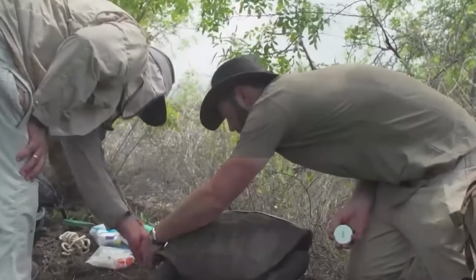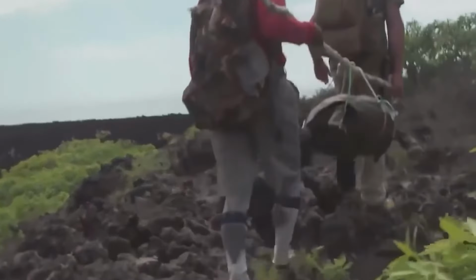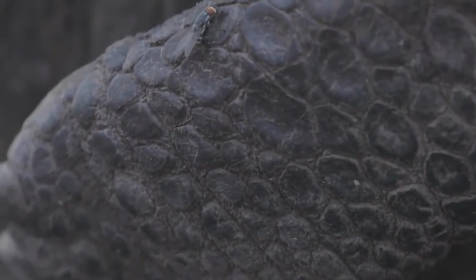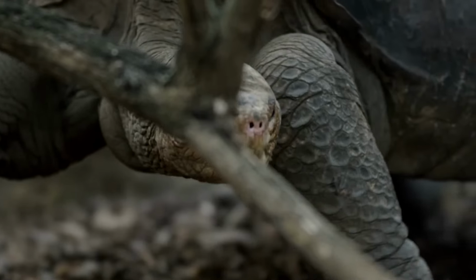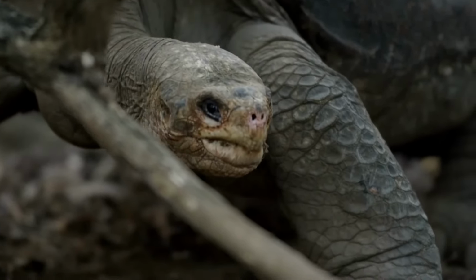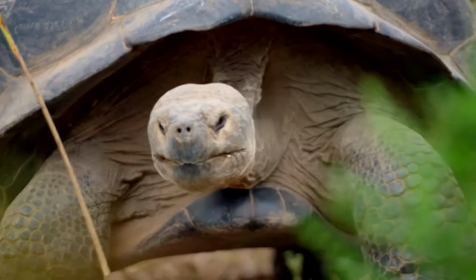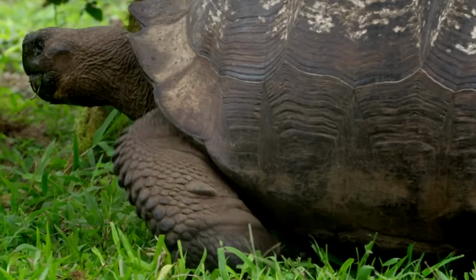But as it often goes, human activity threw a wrench in the works. Back in the 19th and early 20th centuries, sailors and whalers hunted them heavily, not to mention the invasive goats brought in that nearly wiped out their food sources. By the mid-20th century, everyone thought the Pinta Island tortoises were history. But then, in 1971, along came a surprise. A Hungarian scientist stumbled upon a lone male tortoise, later dubbed Lonesome George.